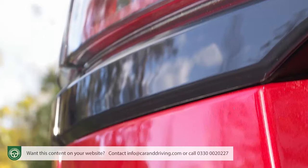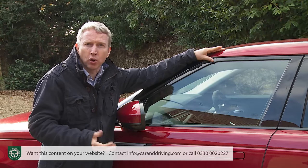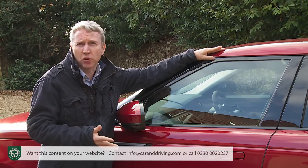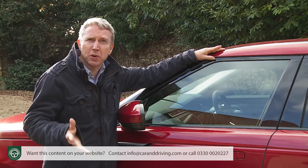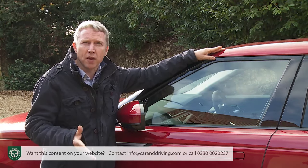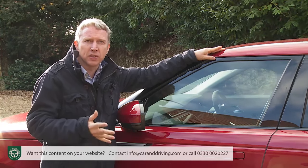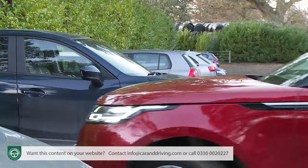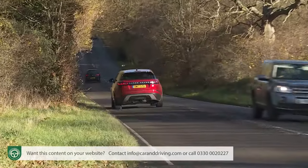Well, if so, you'll want to know that the SE and HSE variants also come with a Drive Pack that's optional on other models. Here you get five key features: traffic sign recognition picks out road signs as you pass them and displays them on the dash. An intelligent speed limiter notes speed signs you pass and, if set, won't let you exceed that speed. A driver condition monitor checks out your responses as you drive and flashes up warnings to stop if it detects drowsiness. A rear traffic monitor warns you of approaching vehicles if you're reversing out of a space.